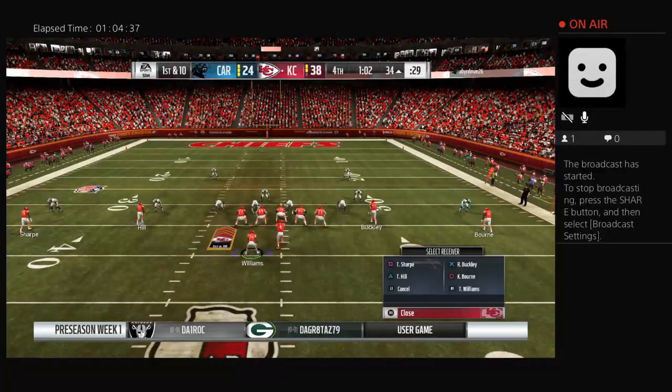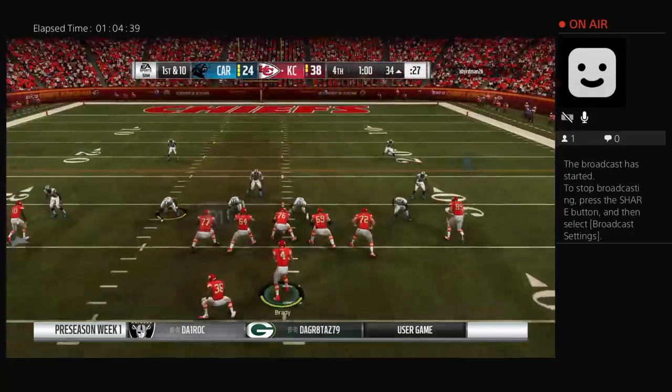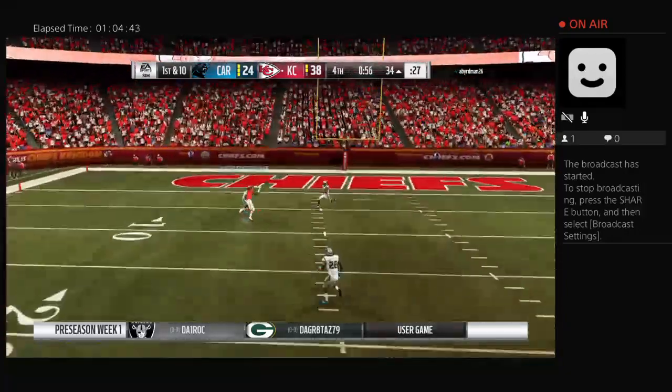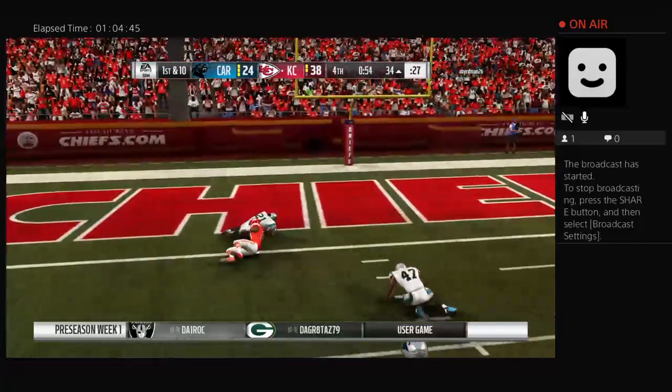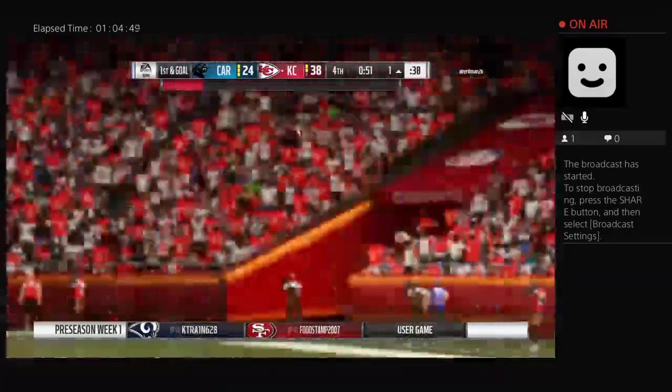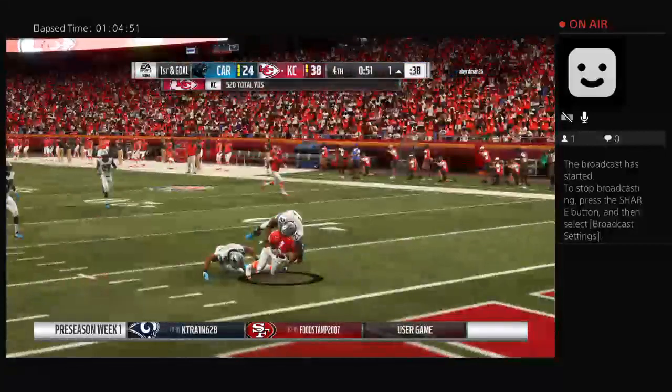Set. Green 39. Green 39. On first and 10, here's Brady. That's going to be caught. A very nice pickup of 33 yards. That's a big-time pitch and catch right there.